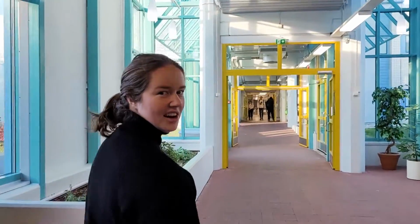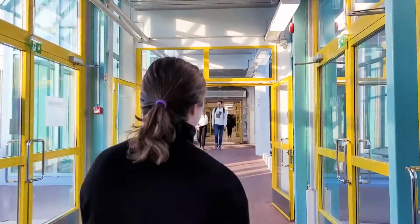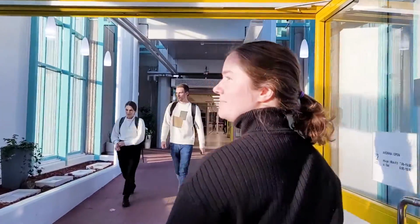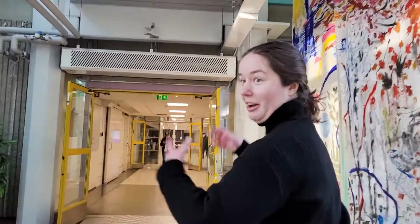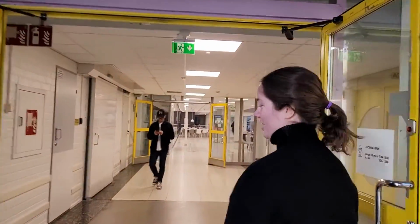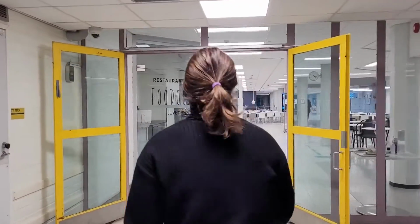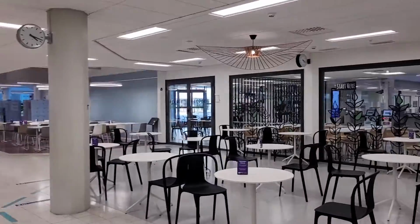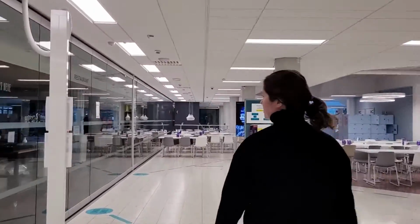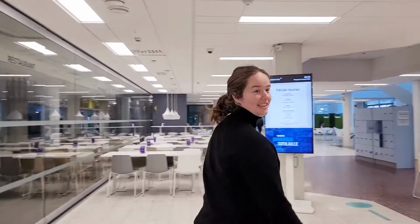If we head on over here, we'll head over to the Fudo lunch spot. I think it's all closed down for the day, but maybe you can get an idea of how many people are at the university, that they have to have a lot of capacity for students. So yeah, you can take a peek around here. And there's where the food is served. It's buffet style. I love this spot because they also have a little coffee spot and you can grab your coffee over here on the way to the library.